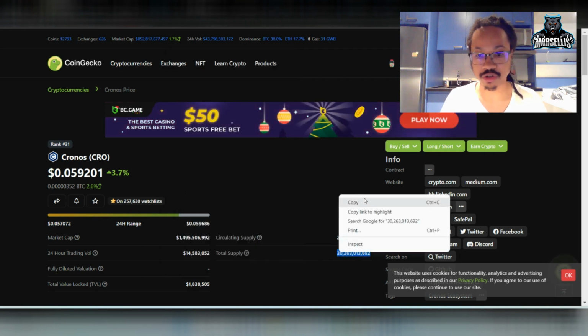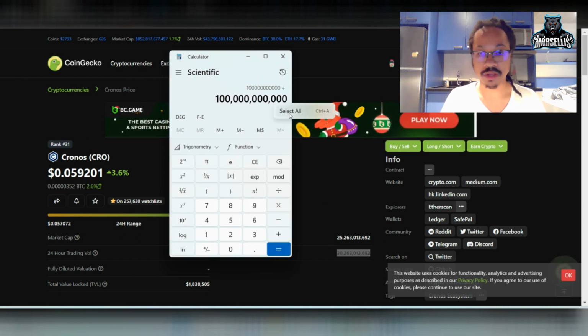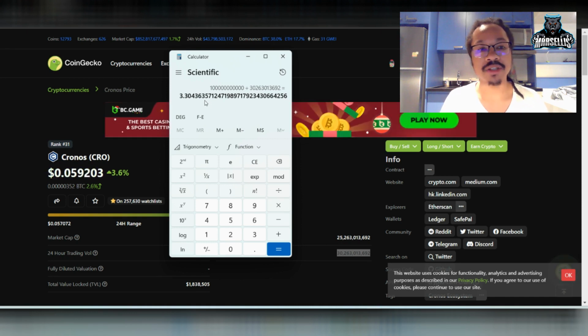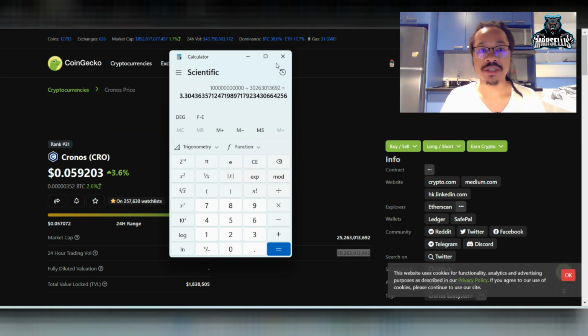So let's take our total supply, and we're doing the fully diluted market cap here. We're not even looking at the other one, just the fully diluted. So let's do some division here. That'll be $3.30. So a $100 billion market cap will be $3.30.